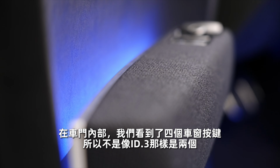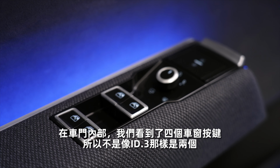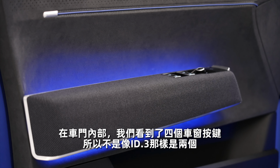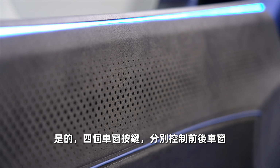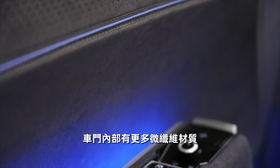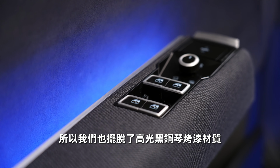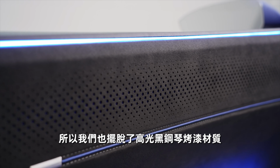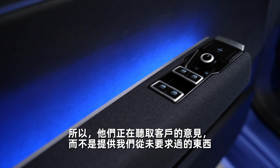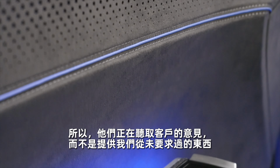At the inside of the doors we see, yes, indeed, 4 window levers, so not 2 anymore like in the ID.3. Once again, 4 window levers for front and for the rear. More microfiber at the inside of the doors and also fabric coverings. So we're also getting rid of high gloss black piano lacquer here. Finally, they're listening to the customers and not giving us what we never asked for.